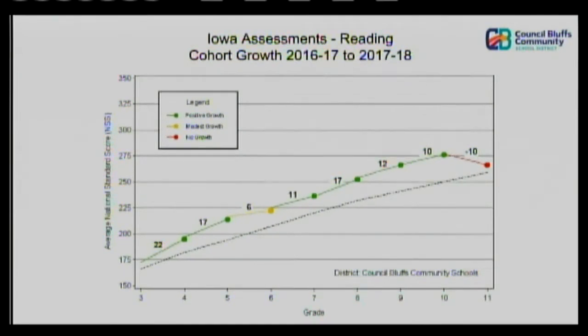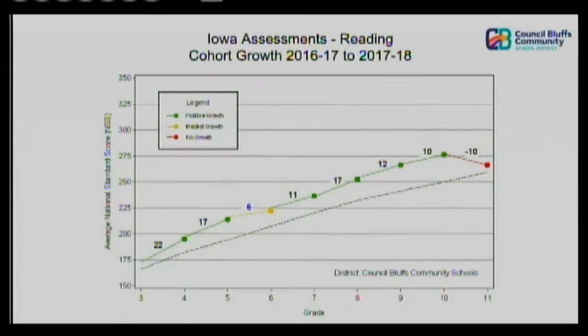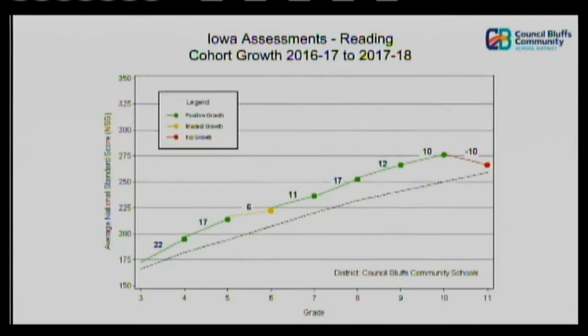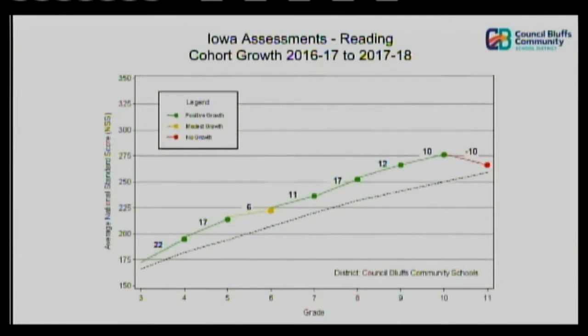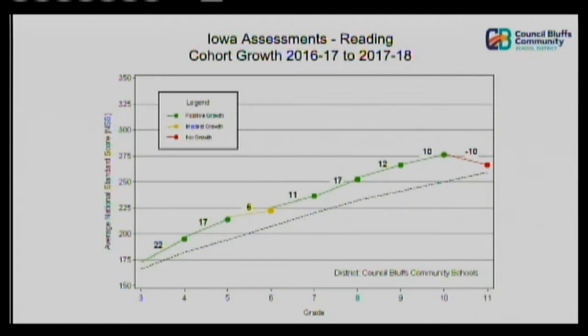Our lines are the dashed lines above them, and they show where we had positive growth, meaning our students grew by the number of points indicated on the chart each year. Green shows positive growth, yellow was modest growth, and red was negative growth. And you can see in reading, it looks pretty darn good. Our kids grow every single year on Iowa assessments as a whole, with the exception of 11th grade reading, which has about a 10% dip across the state. If you look at pretty much any school district in the state of Iowa, you're going to see a dip from 10th grade reading to 11th grade reading.